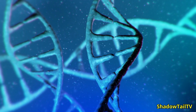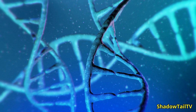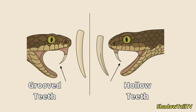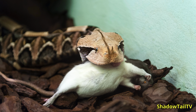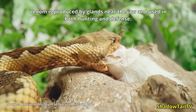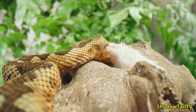Let's start with the biology. The hardware that gives the venomous snakes their deadly edge. These snakes have specialized fangs that are either hollow or grooved, allowing venom to flow directly into their prey, or if provoked, into a threat. Venom is produced by the glands near the jaw and stored for use in both hunting and defense. But not all venom is the same.